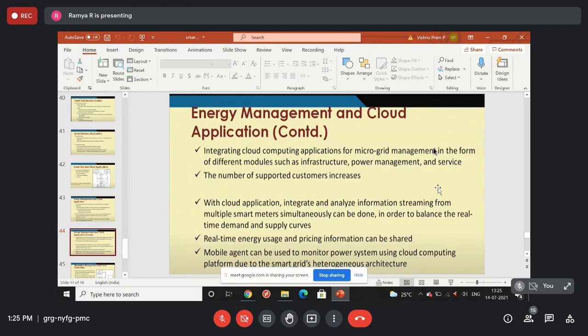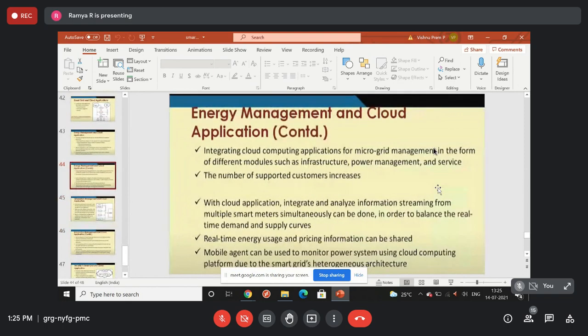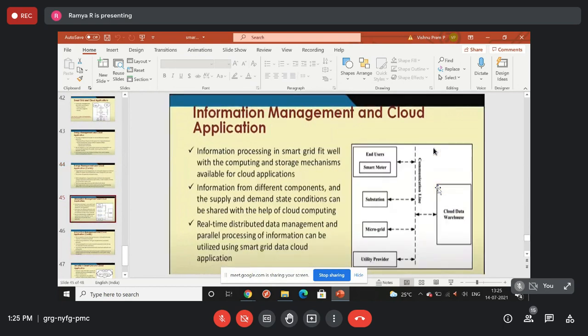Real-time energy usage and pricing information can be shared. Here, a mobile agent can be used to monitor the power system using a cloud computing platform, due to the smart grid's heterogeneous architecture. And this is information management and the cloud application.